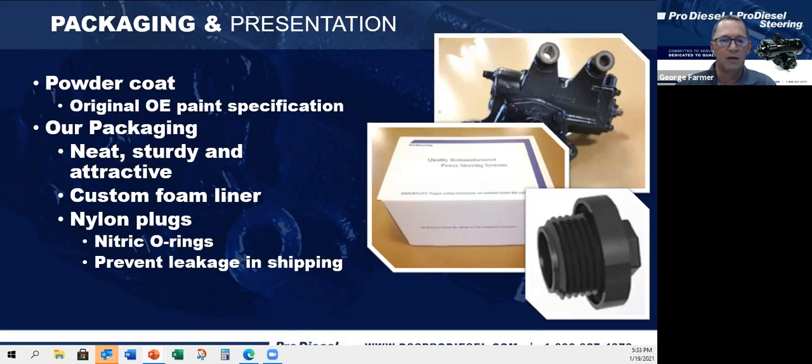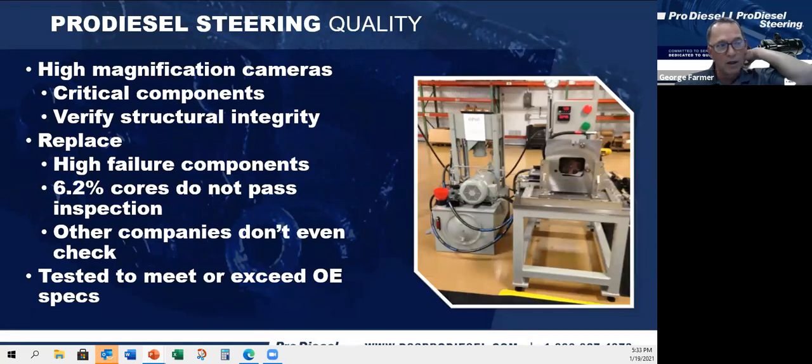Each one of these is tested, as you can see on this test bench, and I know it may look kind of small and it's a test bench, but the fact of the matter is I used to work at TRW, and they test theirs on a small test bench as well. They have to do these one at a time. You can't do a bunch of them at a time, so it takes a while. They take each one of the components in here, and they use high magnification cameras to look at the critical components for any structural integrity that may fail.